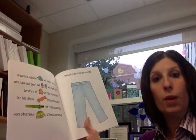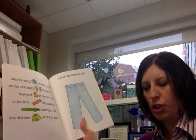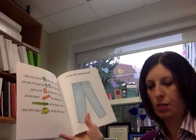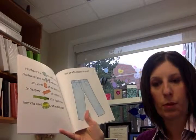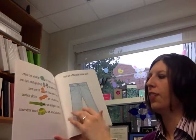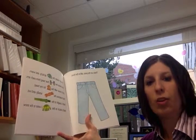So you can ask them, who has jeans, and why are jeans different from the pants that I have on? And since we're not wearing jeans to the preschool site, you guys won't be wearing jeans, so you can say, you know, these pants are different. They feel different. These are a heavier material.